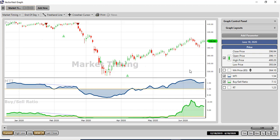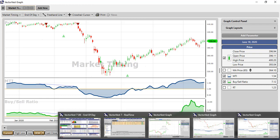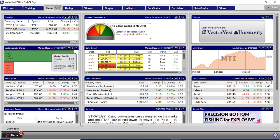That divergence, as I said a moment ago, can hang around for a long time, so the divergence needs to be complemented by a DEW signal. Folks, and I'll be saying it to the VectorVest regulars in the UK, if we were to get a DEW sell signal preceded by a mega overbought situation, preceded by divergence on both the MTI and the buy-sell ratio, then that needs to be looked at very seriously indeed, and yours truly will be lightening and running for cover. I'm not allowed to give financial advice, but I can't say it much more loudly than that.